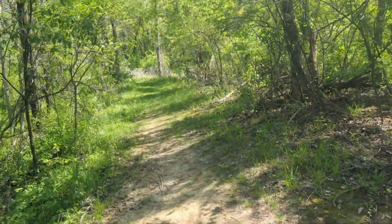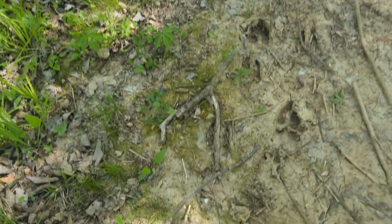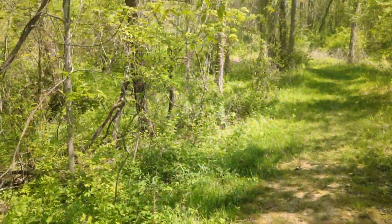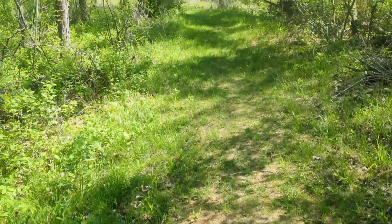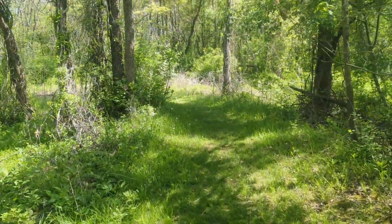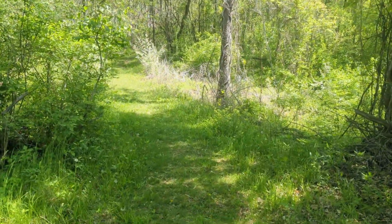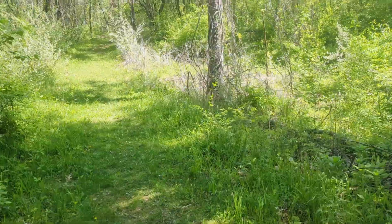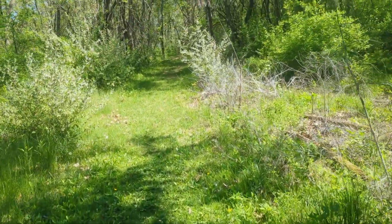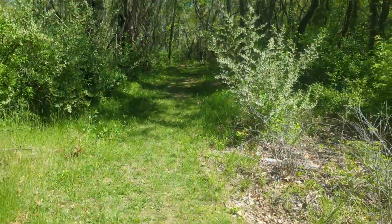This wasn't here last time either. Yeah, it was. Was it? Yeah. Deer tracks. All right. It's a nice gradual slope here, unlike the previous one. Haha, you're funny. Never mind the person in the background. All right, now it's getting a little bit more vertical.